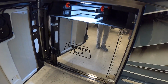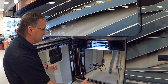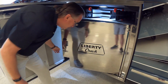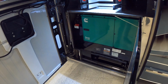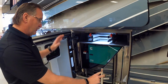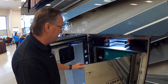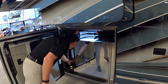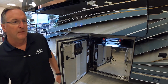Again, a timeless design, just really a testament for Liberty. So we've got our own enclosure here around the soundproof enclosure from Onan. This is an Onan 12.5 kW unit. Yeah. Super quiet installation on its own, and then of course what we do here even takes the sound level down further. Yeah, and you know, a lot of the other Class A's in the industry have a 20 kW generator. Why do you only go with a 12.5?